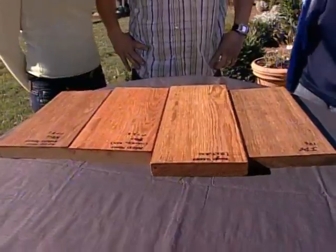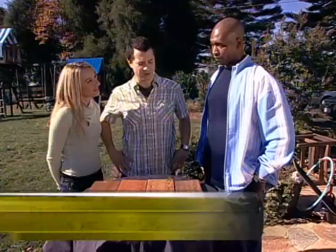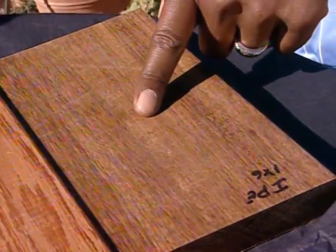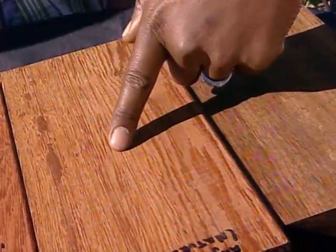But Yvette's got to decide what kind of floor to put in, and I'm here to help. What do we got, Barry? What's going on? Well, the first one we got here is Ipe, used more in commercial applications. And this one here is Angel Heart, used for residential. What's a better value for the homeowner? That's important. Definitely the Angel Heart.